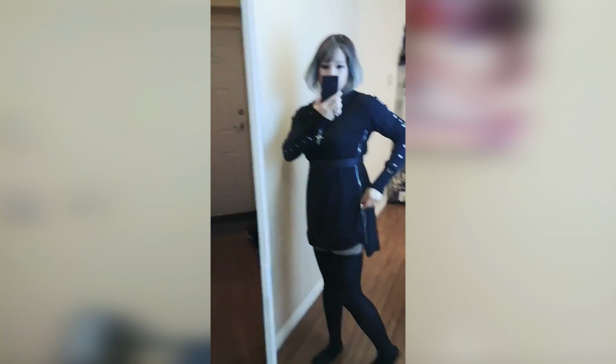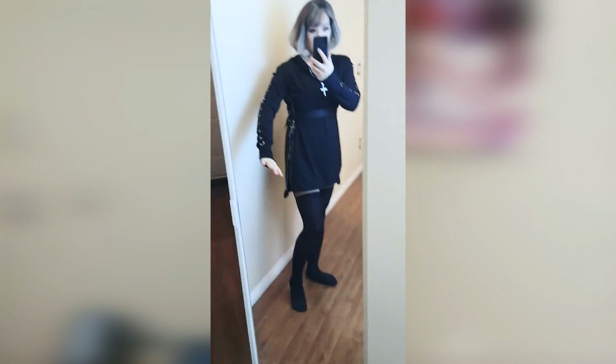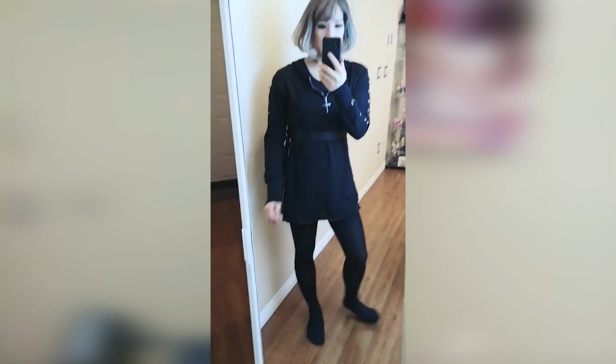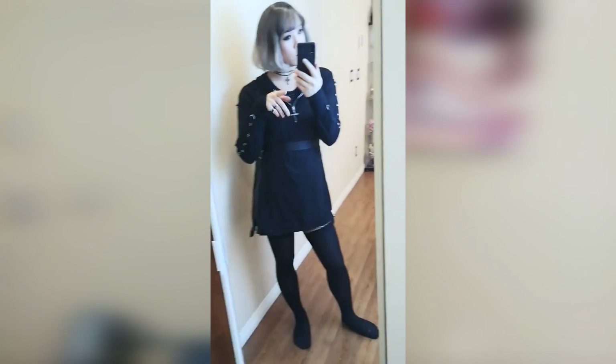You can even do this side. I mean, I think this angle is better for me. I don't know. But anyway, I like it. I'm not sure where I would wear this. Probably for a party or something. I don't know about just around on the town. It seems like something that you would wear on Halloween.